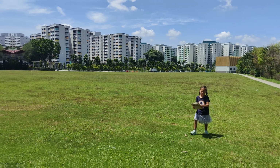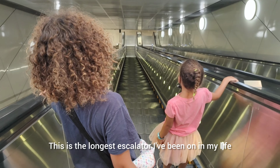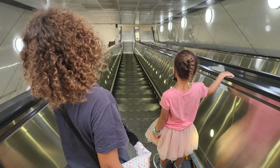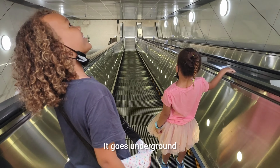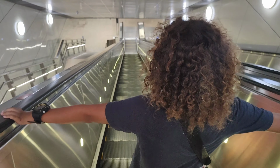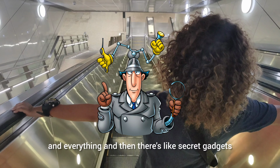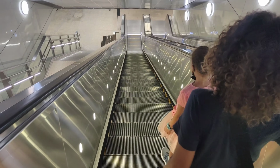This is so cool. This is the longest escalator I've been on in my life. It's the coolest. It goes underground. It looks like a secret agency tunnel. Like you go here and then you put on a suit and everything, and then there's like secret gadgets.